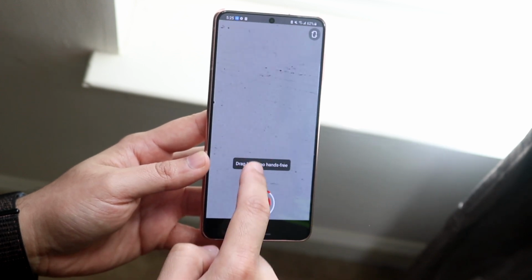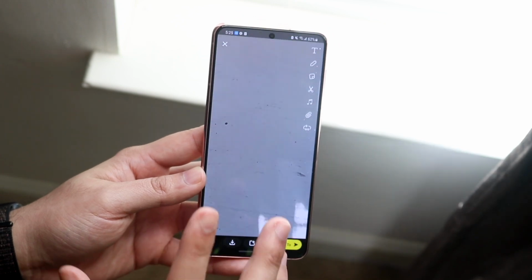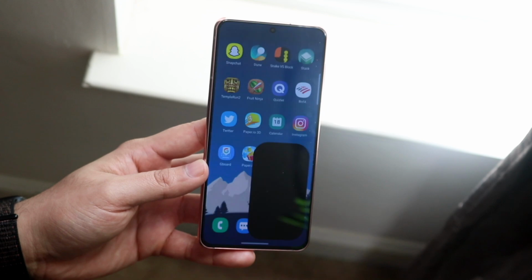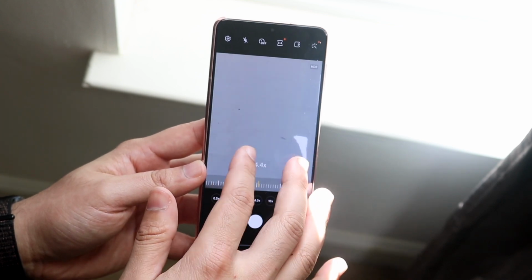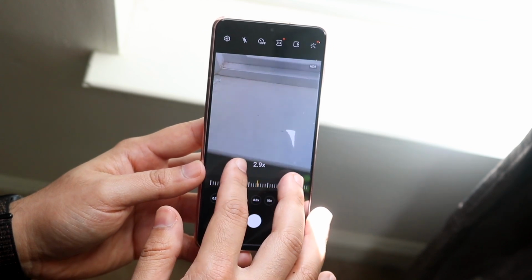Even when I take a video and zoom out, it just doesn't look that smooth and it's just so finicky. That is an issue that I've seen time and time again on Android. You can see zooming in, zooming out. If I look on my camera itself, look how smooth it is to zoom in and out. It's much smoother than on the actual Snapchat on Android.